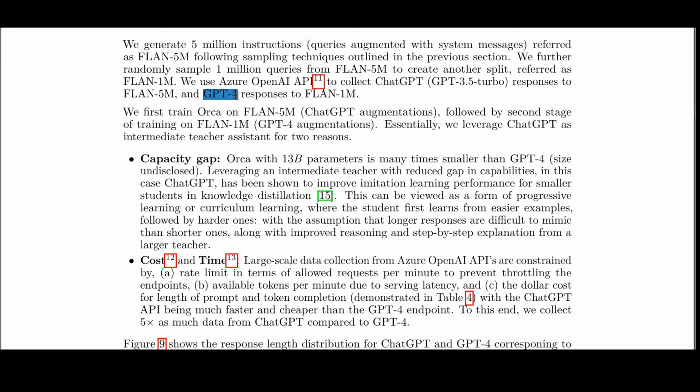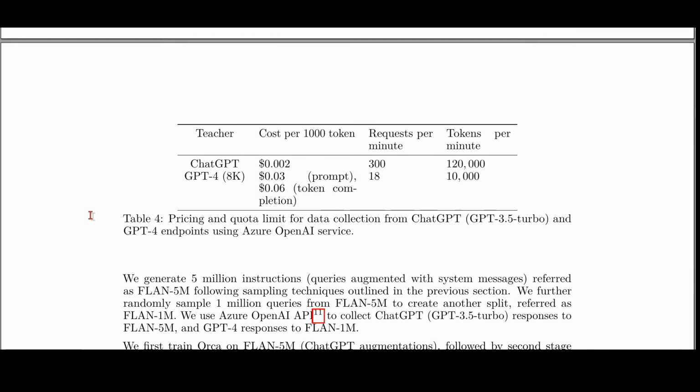As Orca is trained progressively, they first use ChatGPT as a teacher in the first stage and then move to GPT-4 as a teacher. As GPT-4 tends to generate longer explanations with better reasoning, ChatGPT acts as a stepping stone in addressing the capacity gap between Orca and these GPT models. Considering that the cost and response time taken by GPT-4 is almost 10 times that of ChatGPT, they use all of the 5 million data that they have gathered with ChatGPT and only use 1 million with GPT-4.